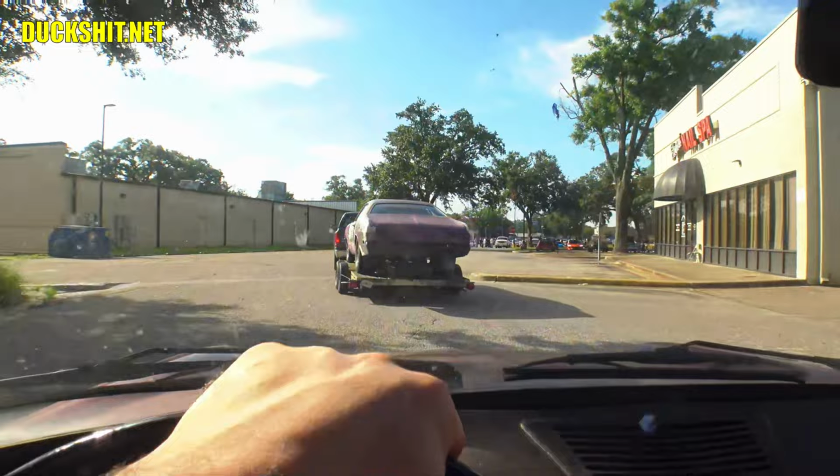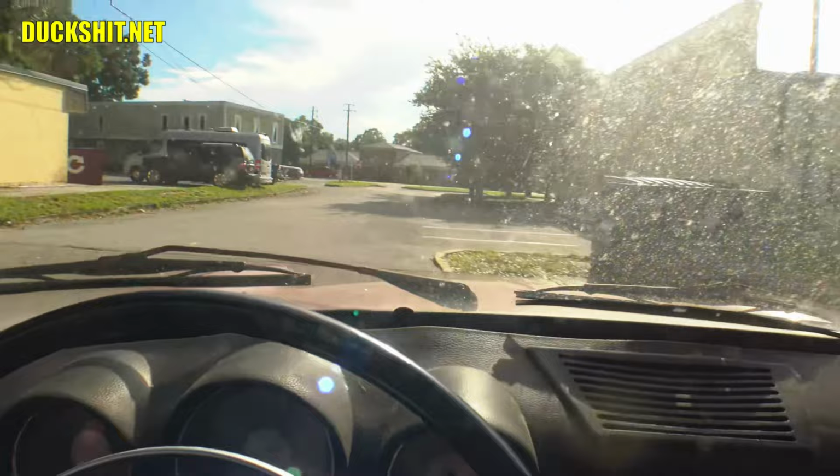Some a-hole showed up at the Cars and Coffee with a trailer. Actually, I could probably get in through here and get some video this way.